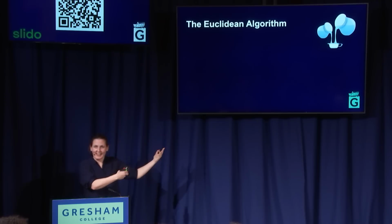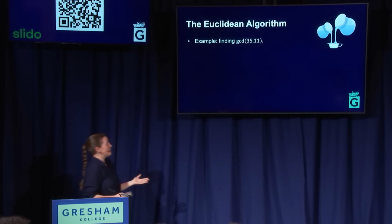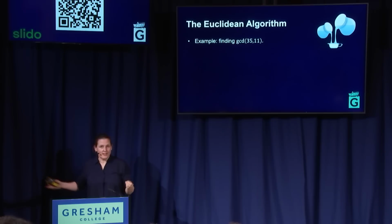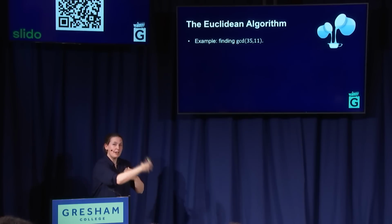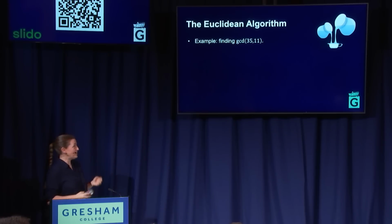Actually, this algorithm is really for finding the greatest common divisor of numbers. Now, with the numbers we're looking at, you can instantly spot the greatest common divisor, because you can just factorize them and know what the factors are. So we'll just do an example with 35 and 11. Obviously, they are co-prime, so their greatest common divisor is 1. But we're still going to go through the little calculation. It's very quick, because then we're going to do something with that process to allow us to get this equation that solves the water jug problem.